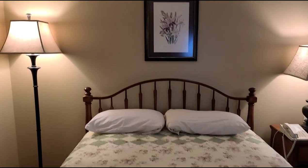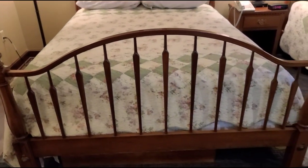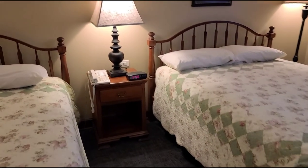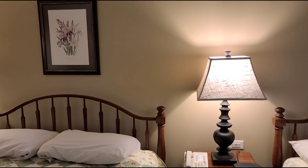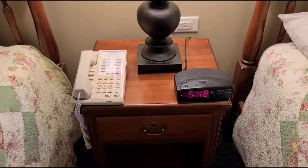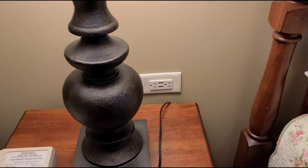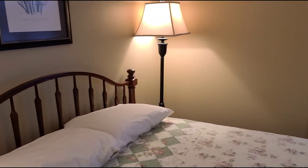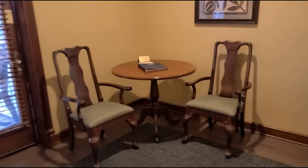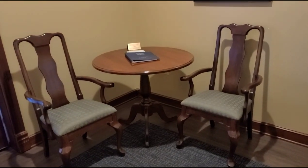Some lighting here. I like this. It's like an old-fashioned bed. Just enough lighting. Nice pictures on the wall. Got your phone. Got the charging station back there. You can charge two things at once. There's USB. A lot of lights in here, have you noticed? Yeah, plus lights on the ceiling. And the ceiling is extremely high. Little place to do your work or make your YouTube videos.